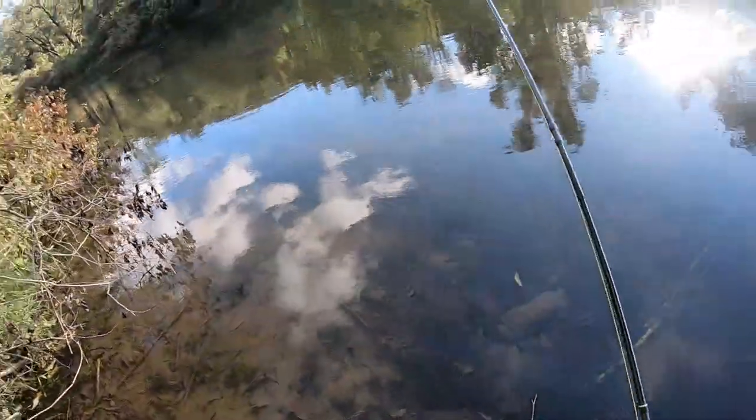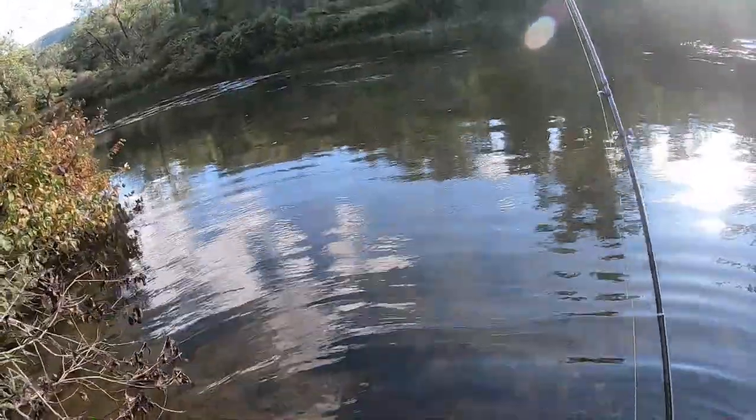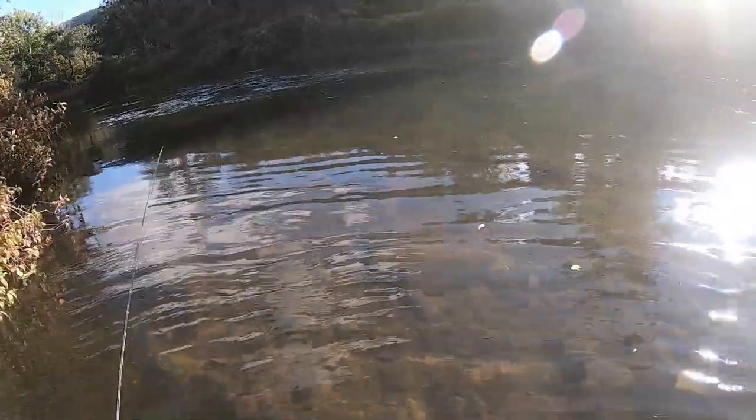We're gonna see if we can get a taker. It's still incredibly windy, so I'm probably gonna regret this after my first couple of wind knots, but yeah, there is a little hatch going on. Teeny tiny flies. I picked one up and looked at it. It looked like a little caddis maybe, or a BWO. I don't know. But yeah, that's what we're gonna try.